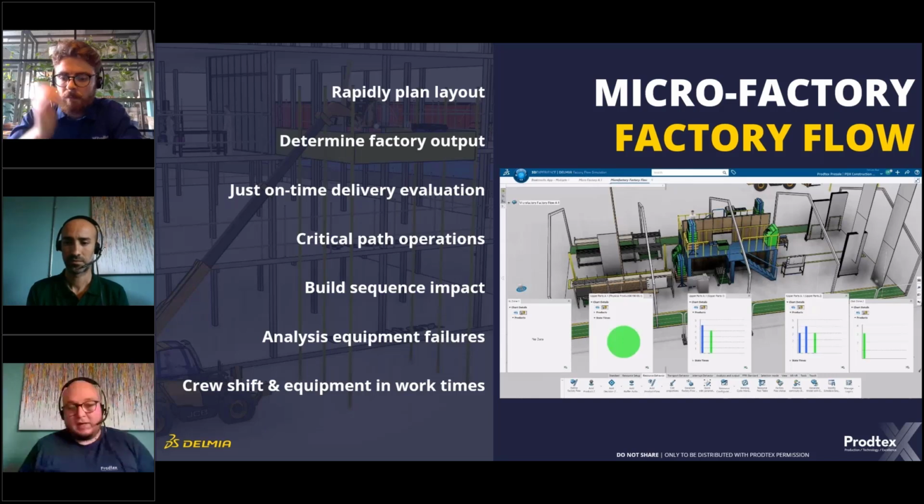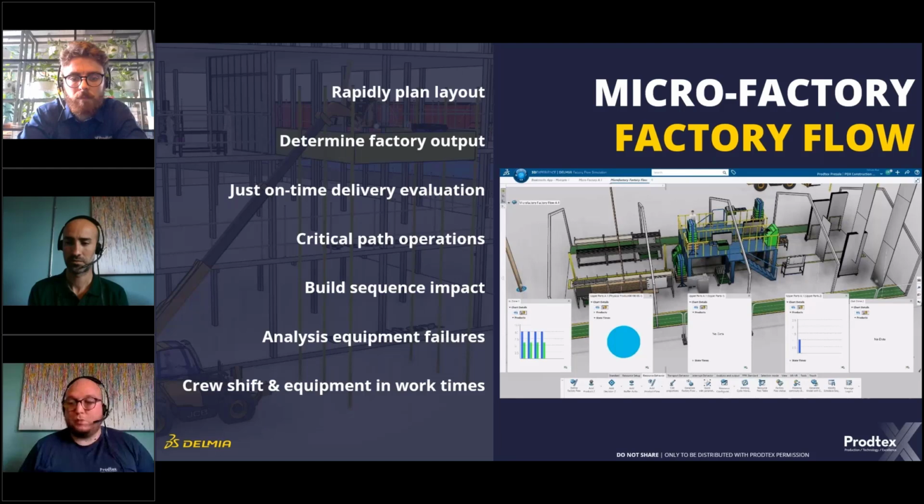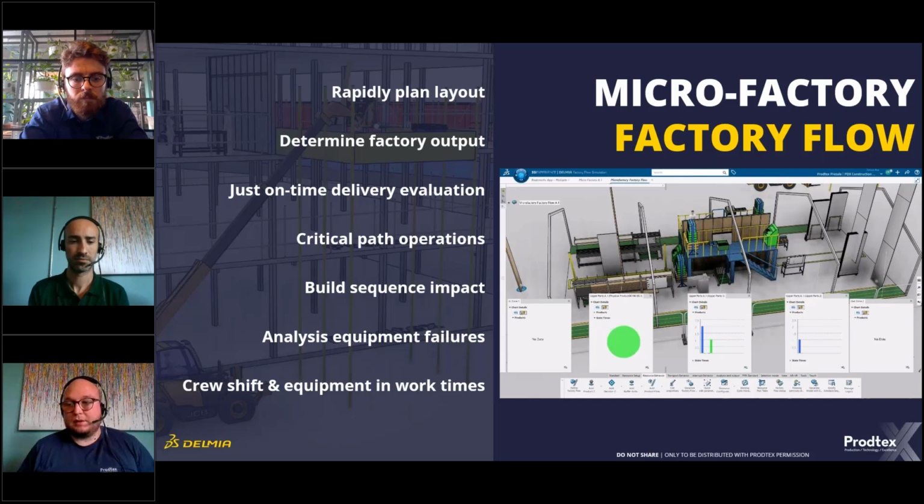We can then analyze our critical path operations within the factory, whether we have an operation which takes longer or takes a certain piece of equipment that we can only fit one of into our factory. We can also put this data and look at its impact on our main build sequence with things such as equipment failure, crew shifts, and equipment and work times.